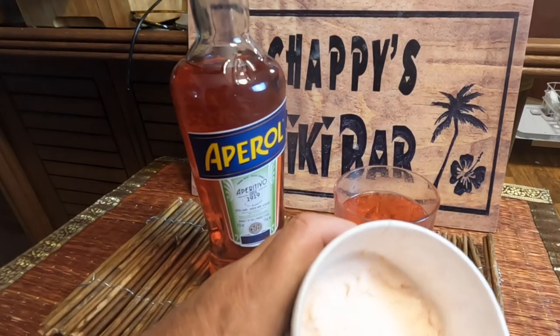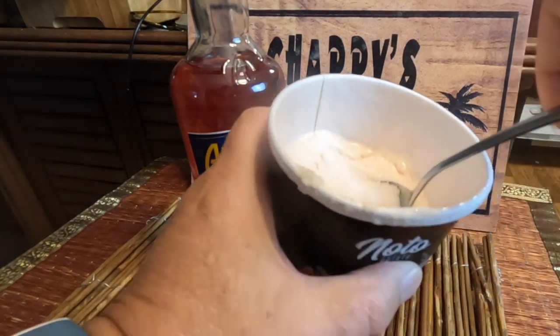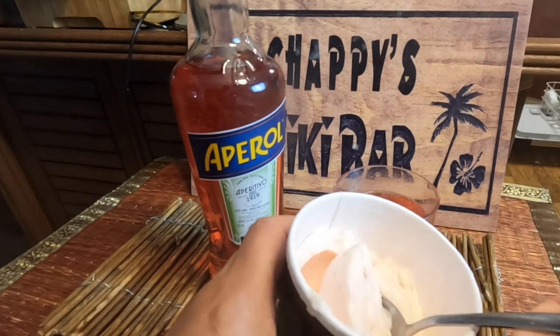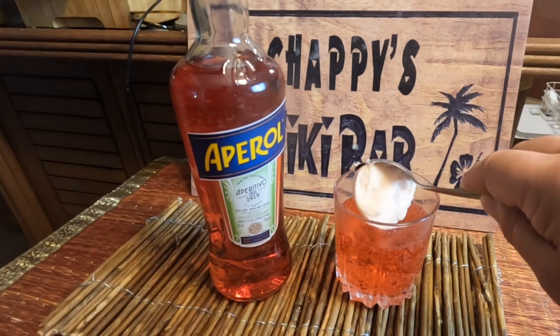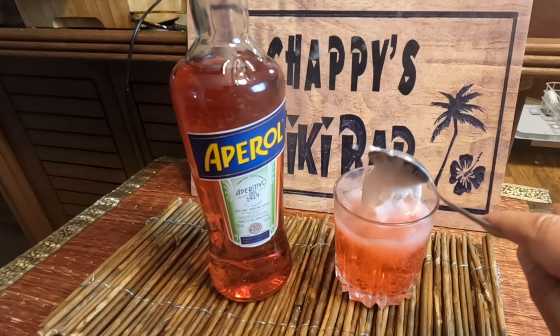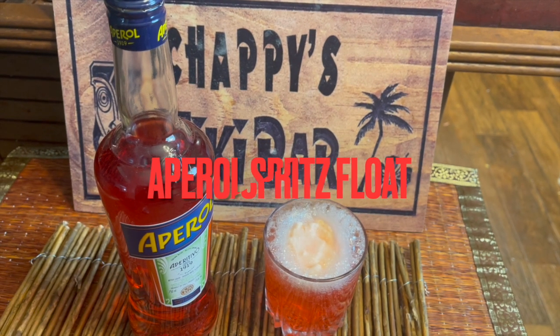All right, so it's a nice light pink color. I'm not really crazy about just eating it as straight ice cream, just because of the bitterness, but it goes great in my Aperol Spritzes. Aperol Spritz float.